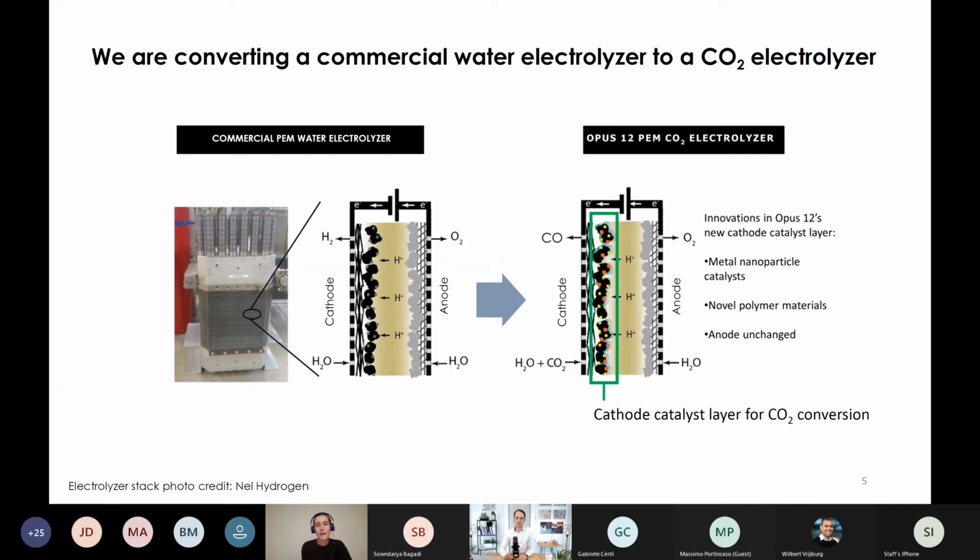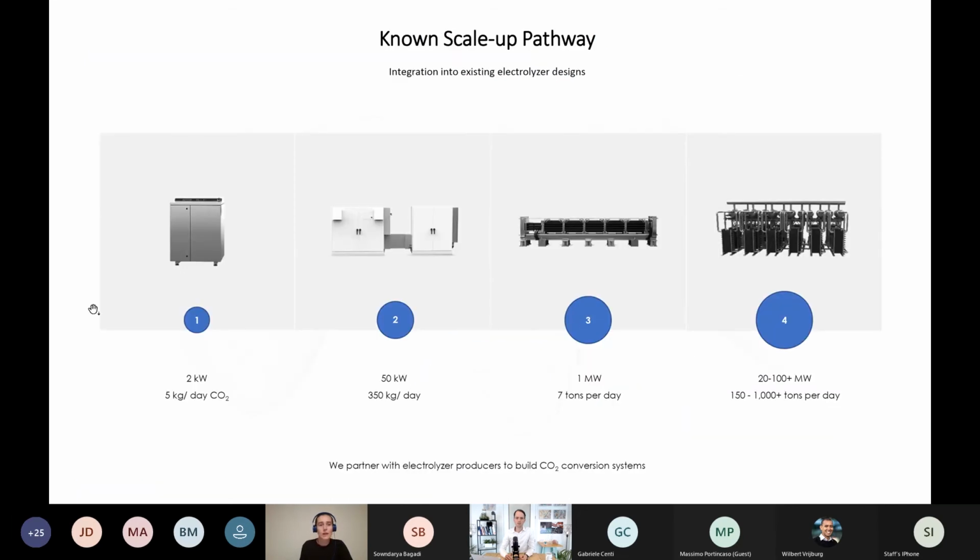And I think just following up on the previous presentation, this is pretty much exactly the same kind of device that he described. It's a zero gap, solid polymer electrolyte type of reactor. One of the reasons that we wanted to use this type of reactor is that it gives us a very clear path to scale up based on existing PEM water electrolyzer scales.